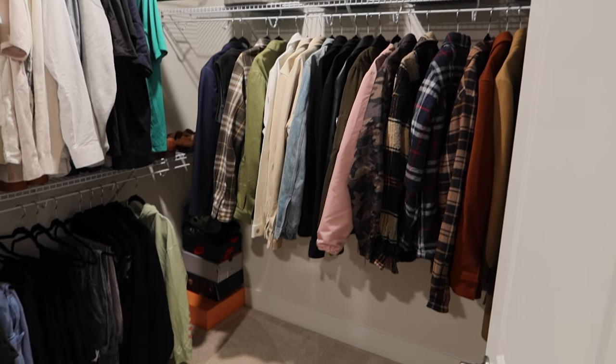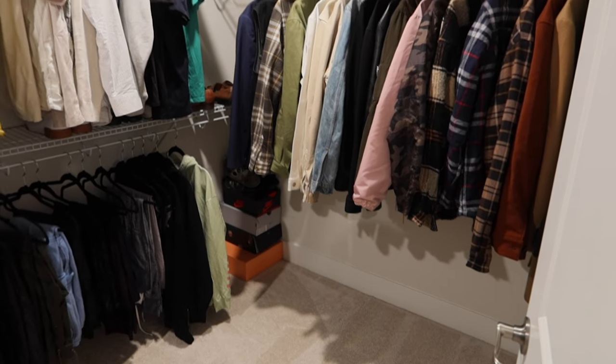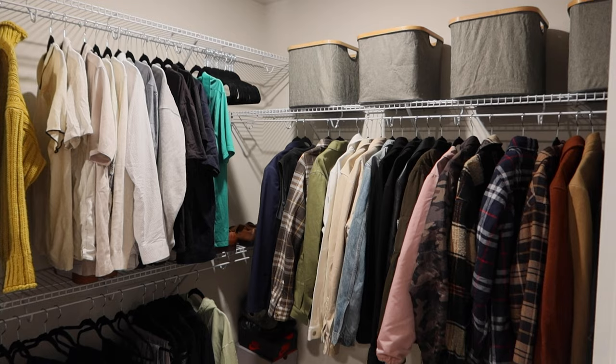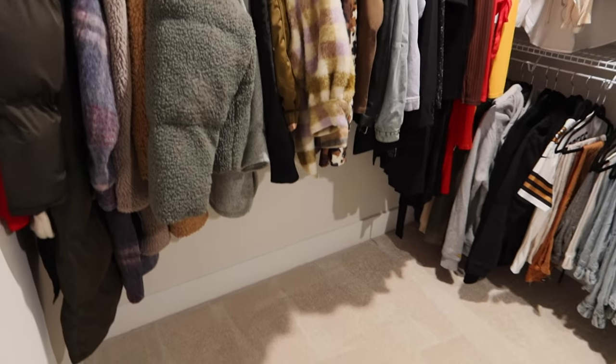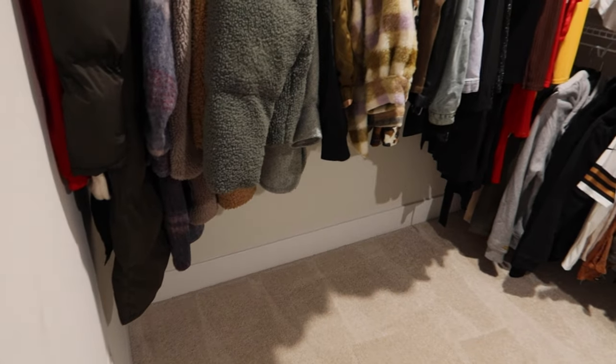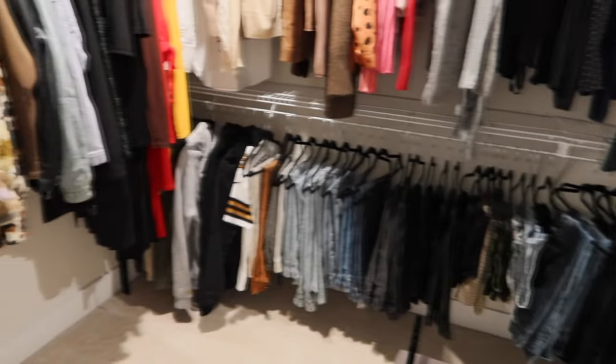The only other thing that I need to do in here is get us some shoe racks. So there's nowhere to put our shoes. So I need to find some shoe racks to place our shoes on. And I wanna be able to put the shoe racks right under our coats on Mike's side and my side. So I think that will look really good.